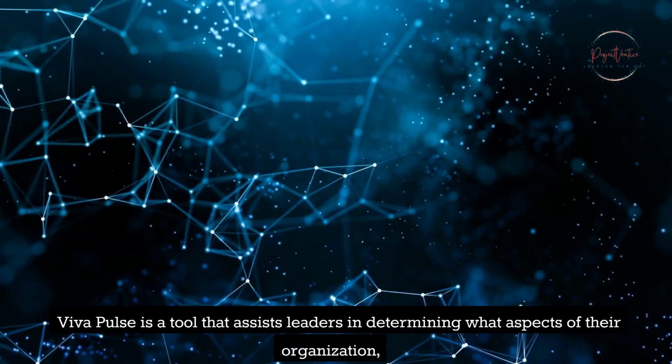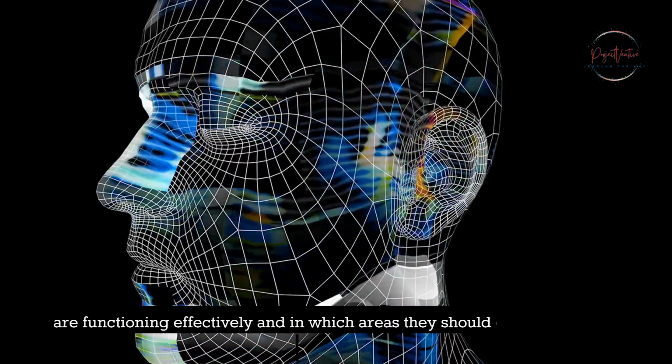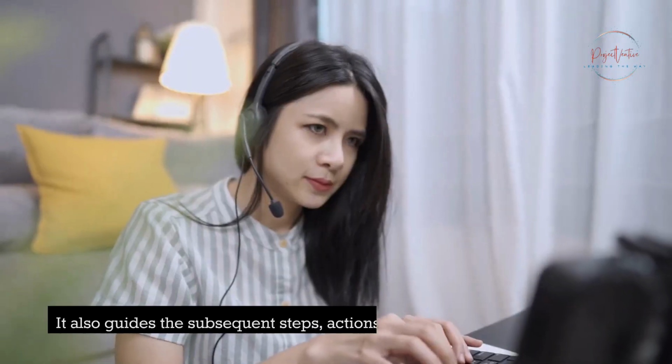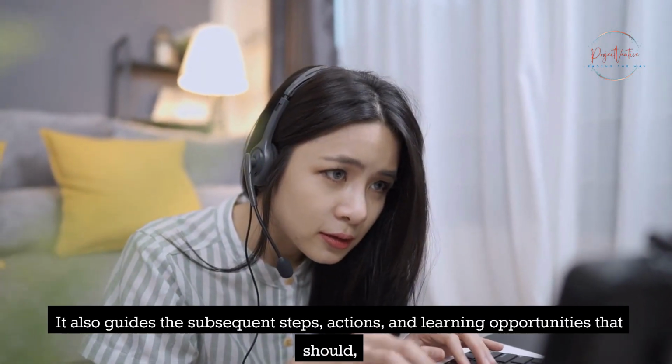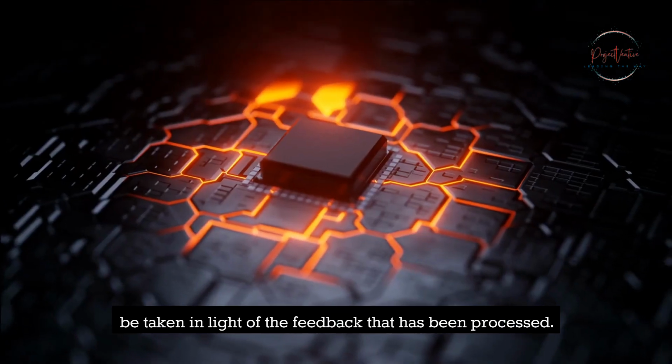Viva Pulse is a tool that assists leaders in determining what aspects of their organization are functioning effectively and in which areas they should concentrate their efforts. It also guides the subsequent steps, actions, and learning opportunities that should be taken in light of the feedback that has been processed.